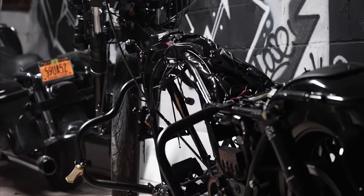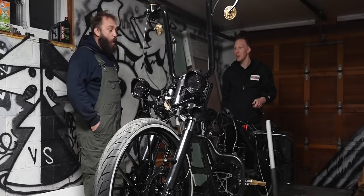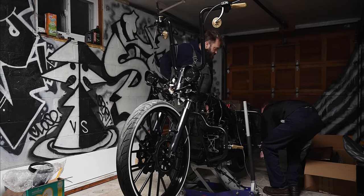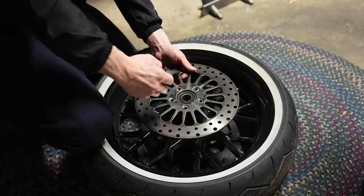How much work is it though? Quite a bit. The front end's gonna have to come off again. Really? Yeah. Why? I gotta put the upper sliders back on. Yeah, they came out sick. You know, he's not right around the corner. He's 20 minutes away.